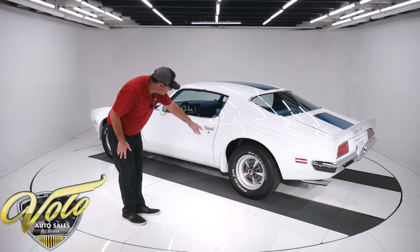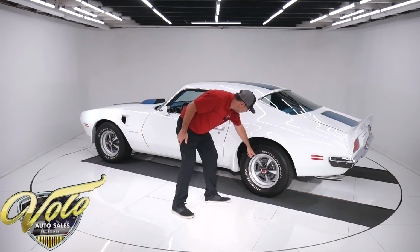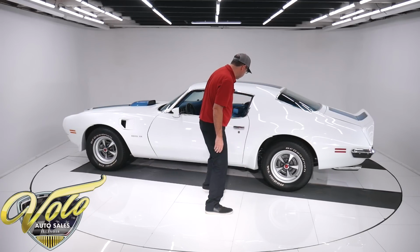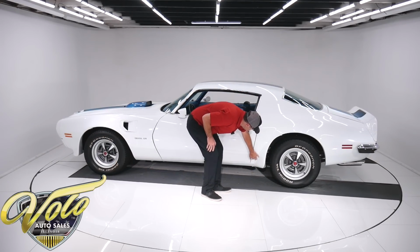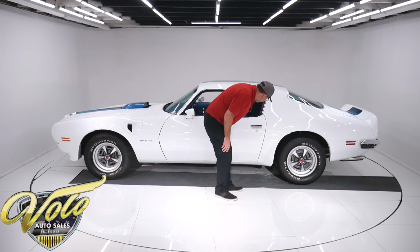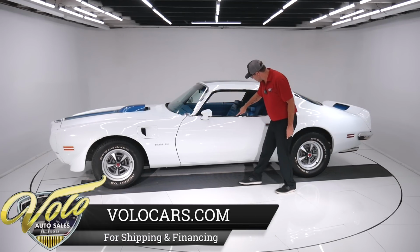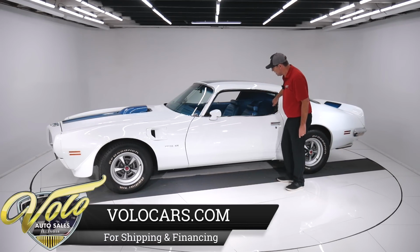Rally wheels are all restored. Got the correct Pontiac lug nuts and center caps. BF Goodrich tires. All the flares are in mint shape. The rubber trim around them is mint. Has all the trim around the windows. It's all polished. The rubber is soft.